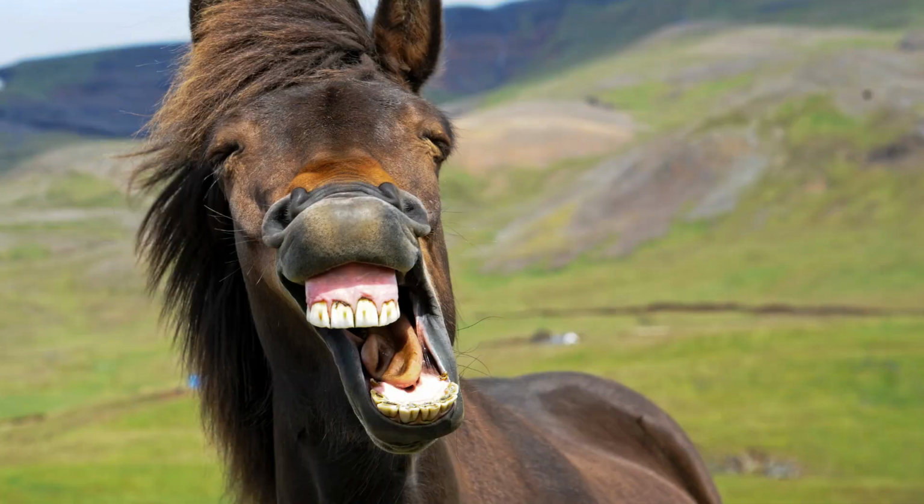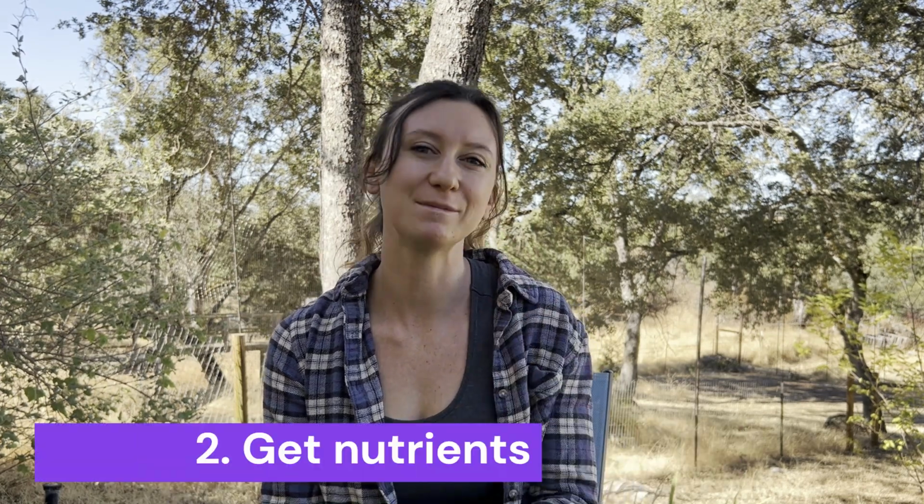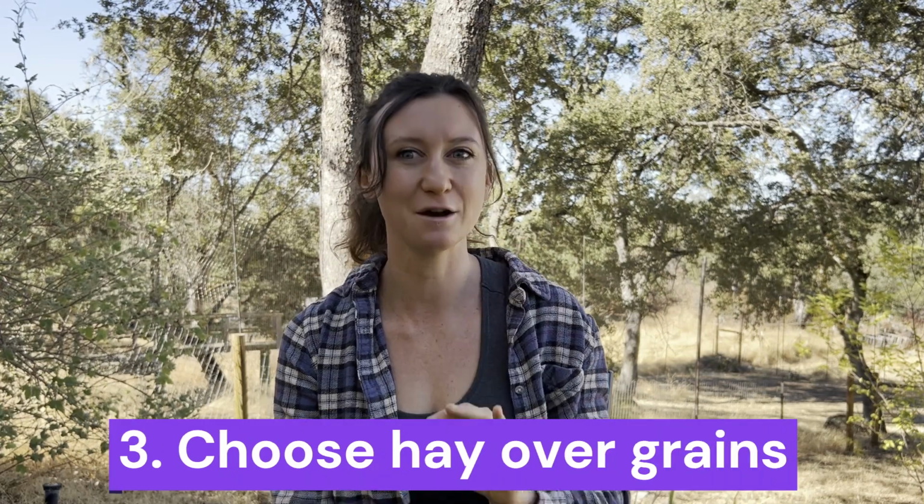So is this to say wild horses never have dental problems? Of course not, but for the most part, they have way better dental health than most of our domestic horses. To set your horse up for optimal dental health, you can one, make sure they're eating at ground level, and two, let them get as much of their nutrients as possible directly from the earth and out of the pasture. And three, when you do feed, choose hay over grains, except as a carrier to give supplements.